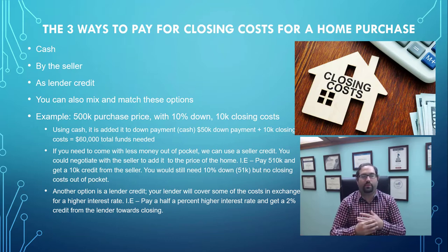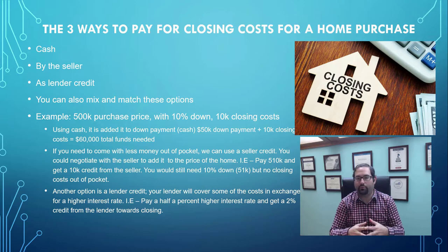So in this example, we're going to talk about a $500,000 purchase price with 10% down and $10,000 in closing costs. So if you're going to pay for this on your own using cash, then it's going to be added in with the money for the down payment. So in this case, 10% down of $500,000 is going to be $50,000. You would add $10,000 to that for closing costs, and that would require that you as the buyer come up with a total of $60,000 to buy that property.